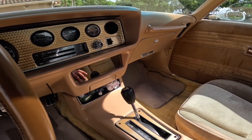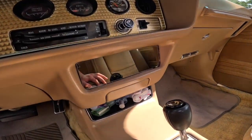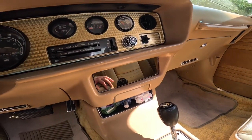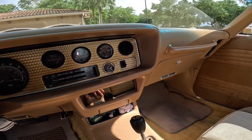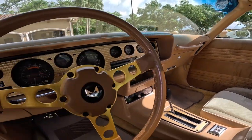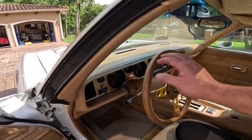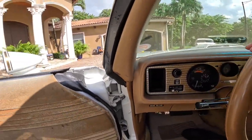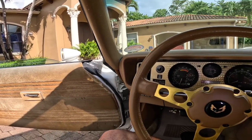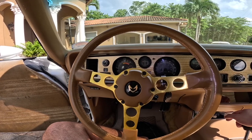I don't think a radio was an option on this car back then, because as you guys can see, it has a plate there where the radio was supposed to be. Now, this car is equipped with AC, wheel discs, brake disc all around, and also has power steering. It has power steering, right? Yes. Okay. I really like the vintage look on all of the gauges.